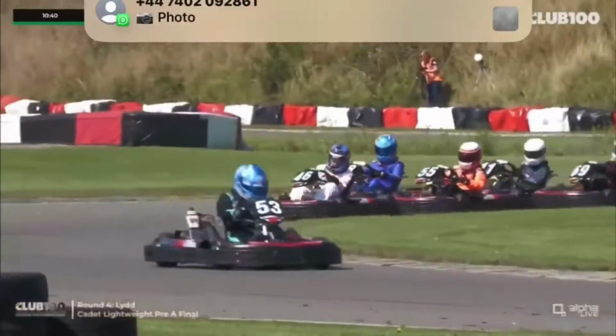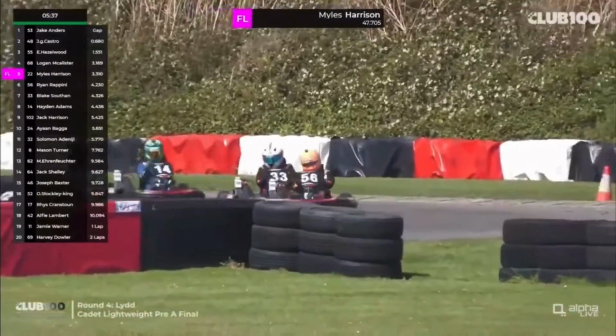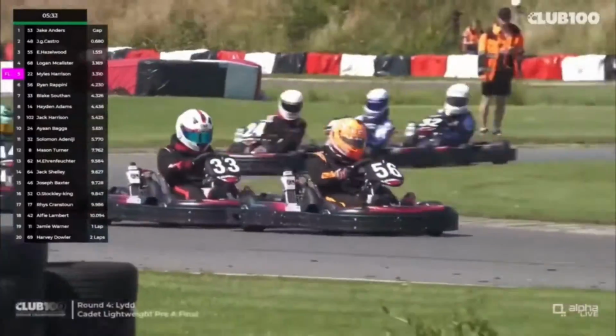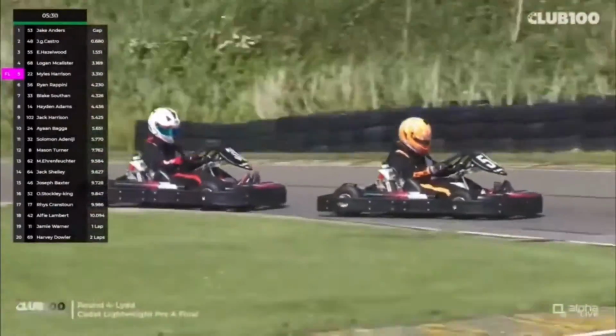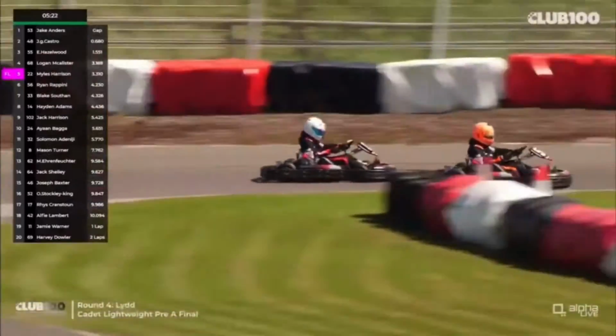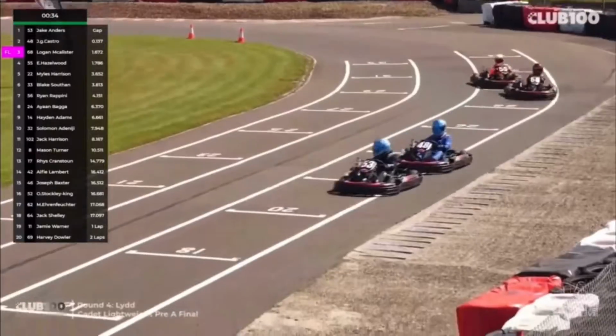Yeah, for Jake Anders, because they're all still just... Oh my, Jake Anders, this would be a very pleasant surprise. Results so far this season, 17th, 9th, 10th, 7th, 12th and 7th in the A-level races, so it's been an ever-present at this level in the cadet lightweights, but has never been in this position before, leading. Last corner to go defensive.